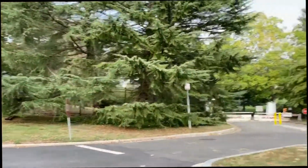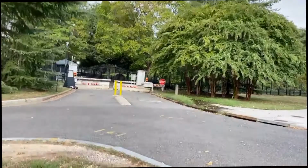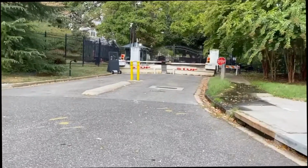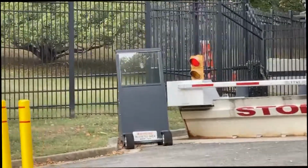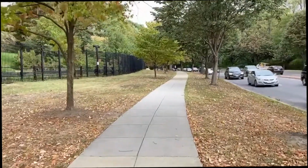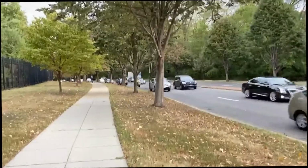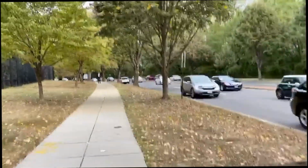Now up here begins the U.S. Naval Observatory, which is the keeper of the atomic clocks of the United States and also the residence of the Vice President of the United States. As you can see from the bulletproof shield standing right there, that's the roly-poly bulletproof shield where the cops can roll out to see the cars that are arriving. So it is rush hour in DC. This is all the traffic from Maryland coming down into the city core to work. So this road will mellow out in about an hour.